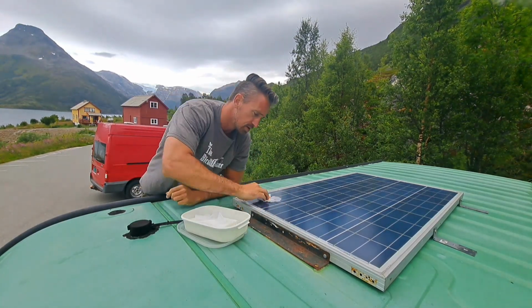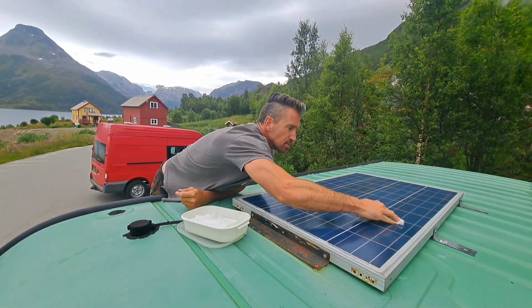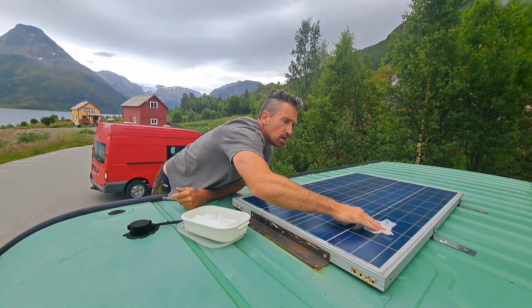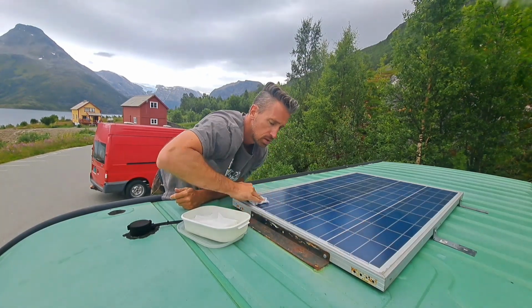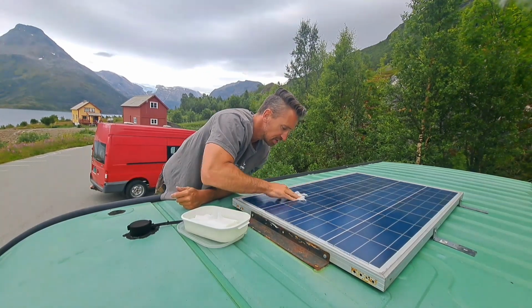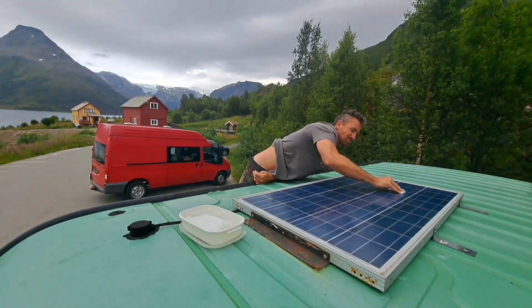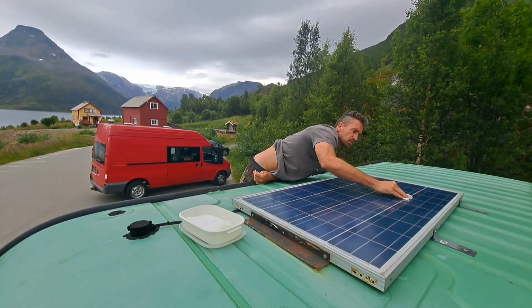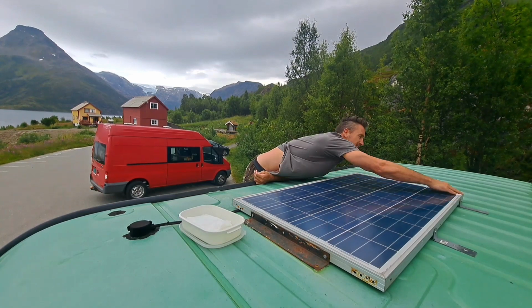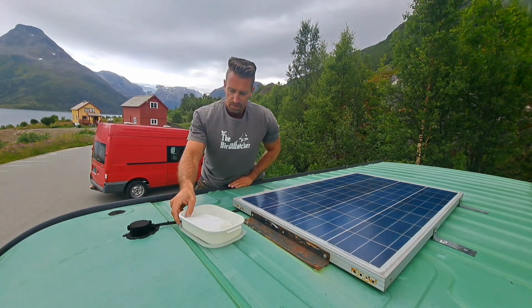It's not that dirty. Gonna be a quick one. And with those long days, there's enough electricity. I have read that a clean solar panel gives 10% more power. And done.